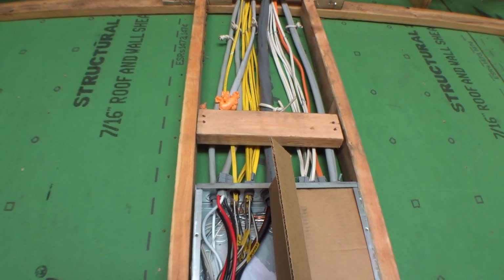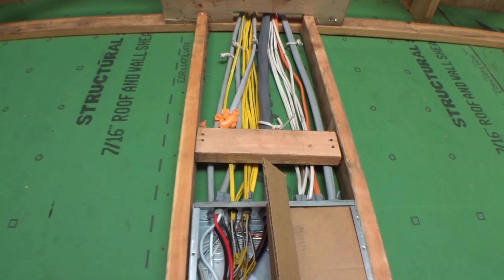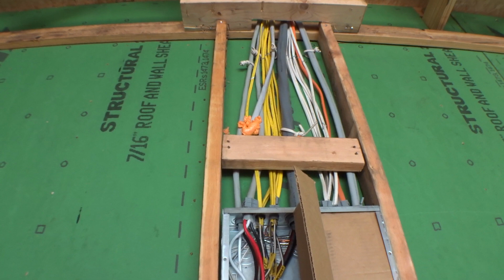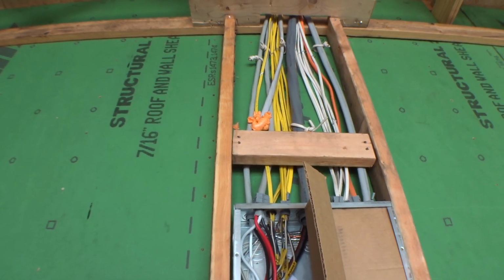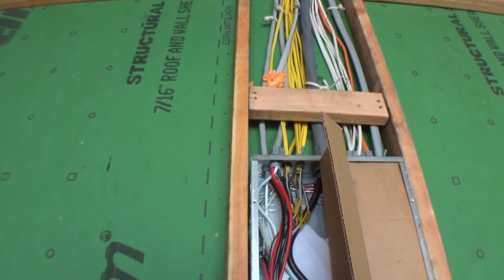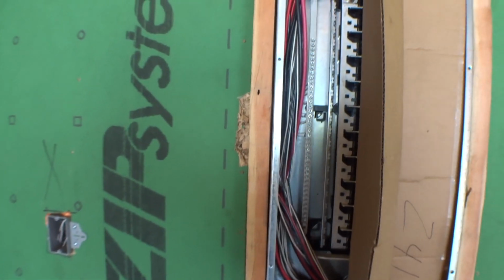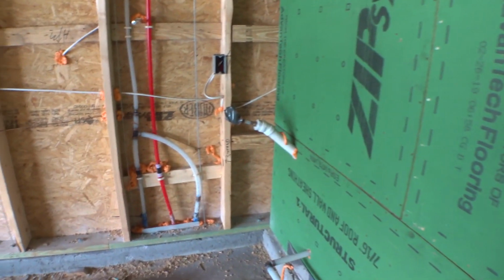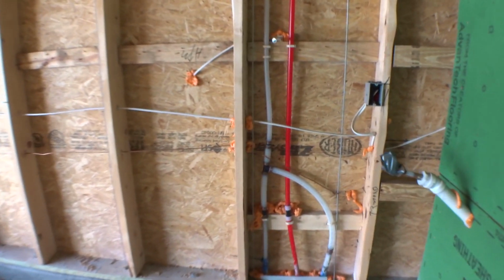The yellow are 20 amp circuits, the white are 15 amp circuits, and what it is is just a different wire size. The 20 amp circuits are what they call 12-2 with a ground wire, and the white, the 15 amp circuits, are 14-2 with a ground. When we get inside, I'm going to show you guys what I mean by the 14-2, 12-2. So that's the different wire sizes depending on the load for that circuit, okay?